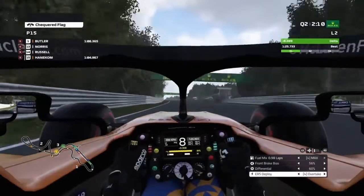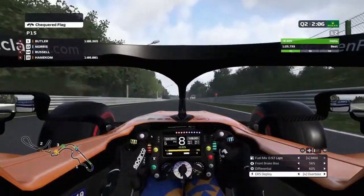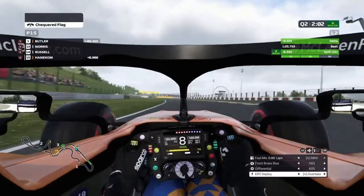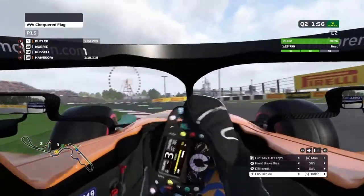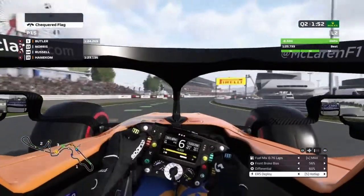Now jumping straight to the end of Q2, guys. Q2 was very... I almost said unsatisfying. That's not what I was going for. But there was not a lot of action. Good lap here, or we're out of qualifying. You don't say, Jeff, you don't say.